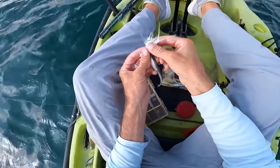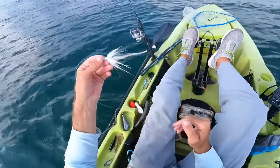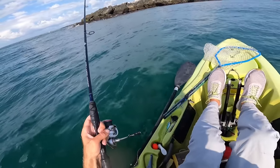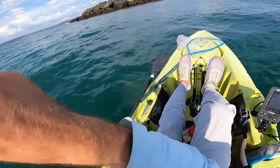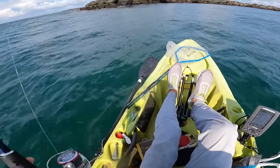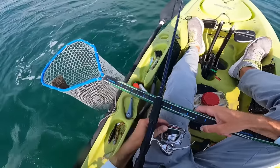I'm gonna try a little jerk shad now. Oh, good bite. What could this be? This might be a big flounder. Or redfish. Oh, it's a nice flounder. Yeah, that's what I'm talking about.